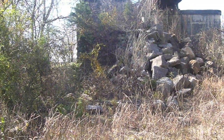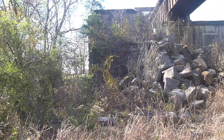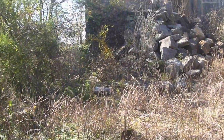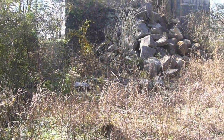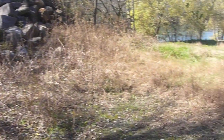Okay, this bridge here dates from the period of the Civil War. You can see the one on the left, the old pylon, is the Civil War era. The one on the right was built in 1908. It's the newer bridge. This was blown up several times during the war by Union and Confederate forces. But Randy, you're going to tell us a bit about that.